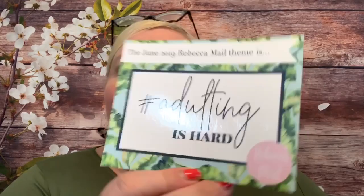So I think it's cute, the box, the light pink Rebecca Mail, but it says, "Life is tough, get fun mail." So let's open her up. I have done this subscription before and it is always so adorable. Like I said, it's a fun, cute theme every month. And this is the June 2019 Rebecca Mail. And I can already tell you, I'm so excited to see what is in here because the theme is adulting is hard, if that's not the truth.